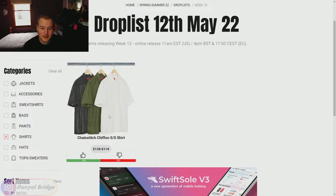Yeah, so it's a button-up shirt by the looks of it. I think it's really hard to see the detailing, and it's kind of got a lacy look to it. I wouldn't mind this in the white or the black, or even the green's not too bad. It would be a really nice summer top. Like, you could wear a tank top underneath it.